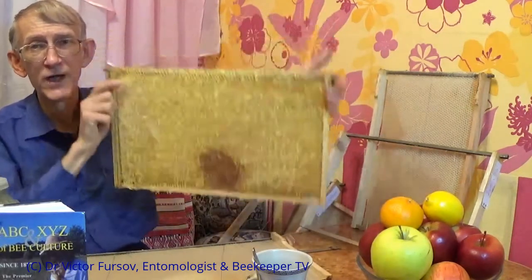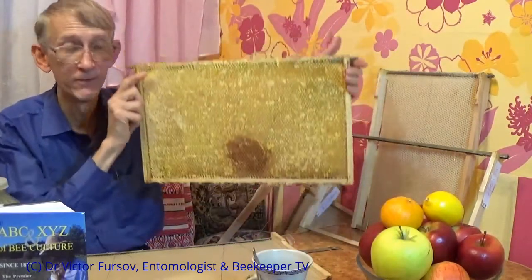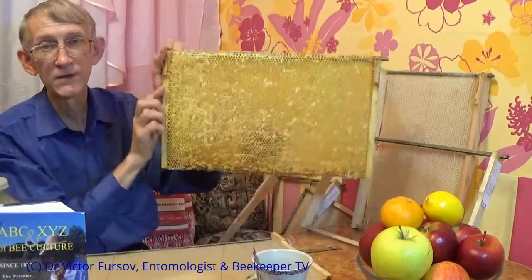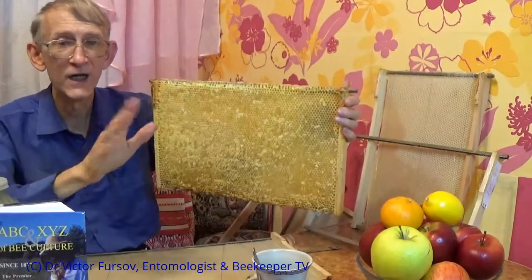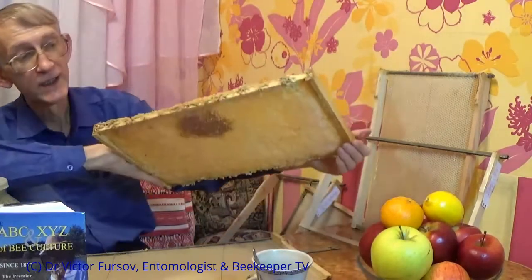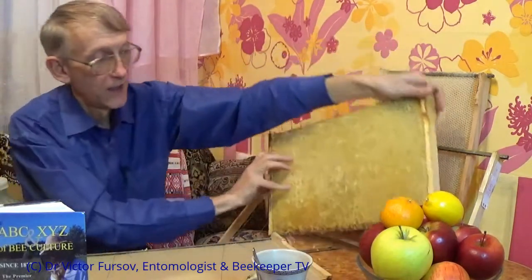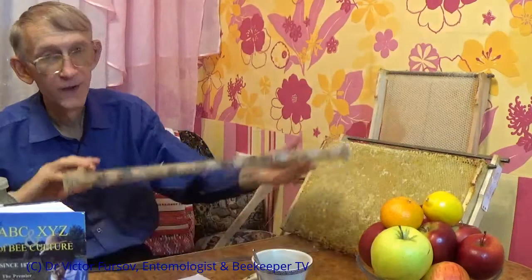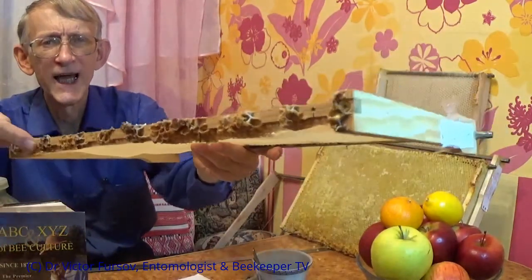Actually, this frame will weigh approximately 3 kilos or 3.5. So from this part, nothing. Yeah, very clean. Only honey. 3.5 kilo of honey on the top. And you can see again here with a lot of wax, and it will be attached again, as I said, to down box.